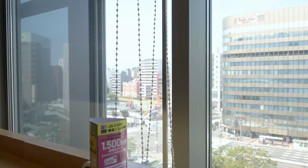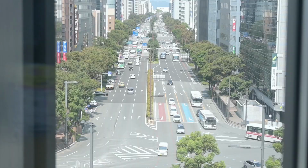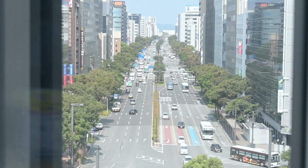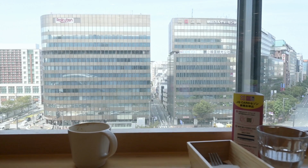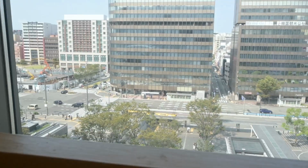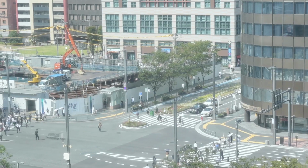I particularly like the view here down the long road that leads straight to the port. You're looking directly out of Japan, and it makes me think about just how far away Fukuoka is from places like Osaka or Tokyo. This is a great place to refuel, do some people watching, or just think about where you want to visit next.